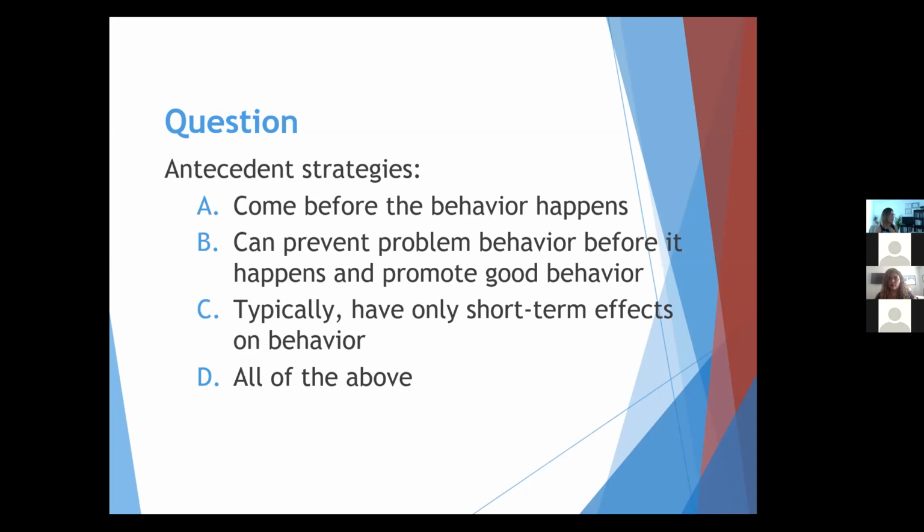Okay, so let's digest our answers here, because it looks like we have a mixed bag of responses. And you are all technically correct. A is true. For those of you that thought it was A, you're absolutely right. These antecedent strategies, because they're tackling that antecedent variable, are going to come before the behavior, right? So that's true. Now somebody else responded C, typically only have short-term effects on behavior. Even though we didn't directly talk about that, that is also true.